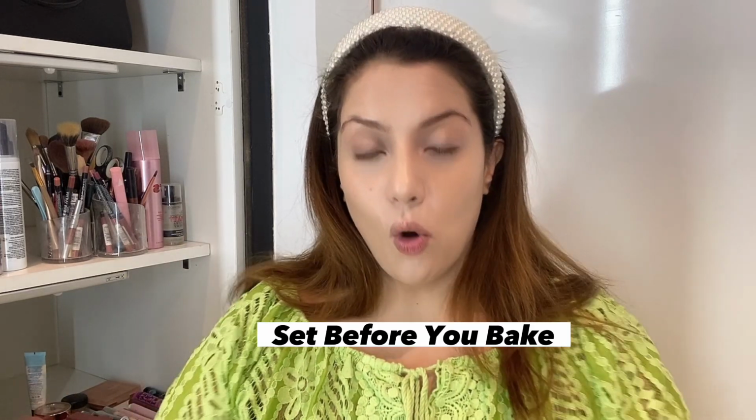Okay, everybody is putting on whatever and baking. Now you have to understand, अगर आप चाहते हो कि आपके creases नहीं दिखें, right? You need to set before you bake. But the order of application has to be that you need to finish off using all your cream-based products in one go. So, जब तक मैंने अपना under eye area set नहीं किया है, I will just keep dabbing my beauty blender like this to make sure कि creases नहीं आए.